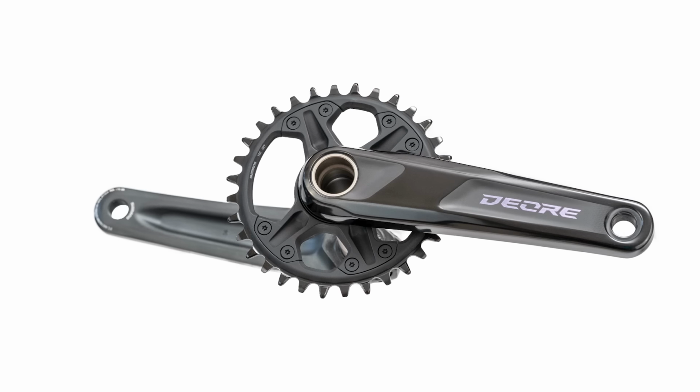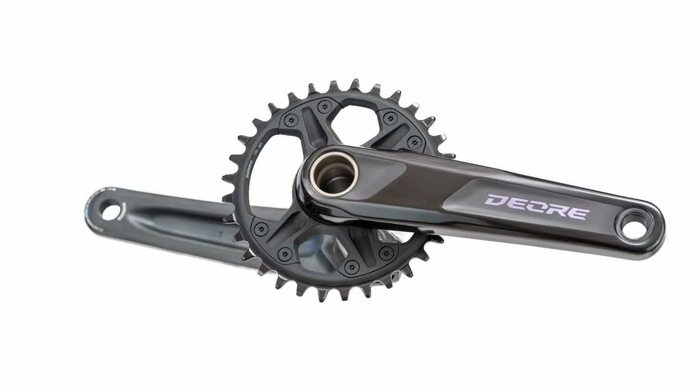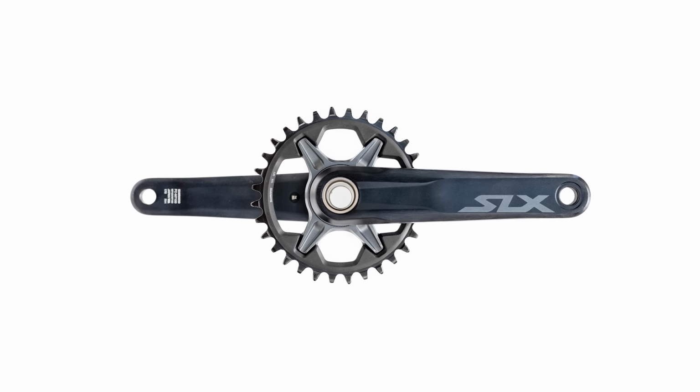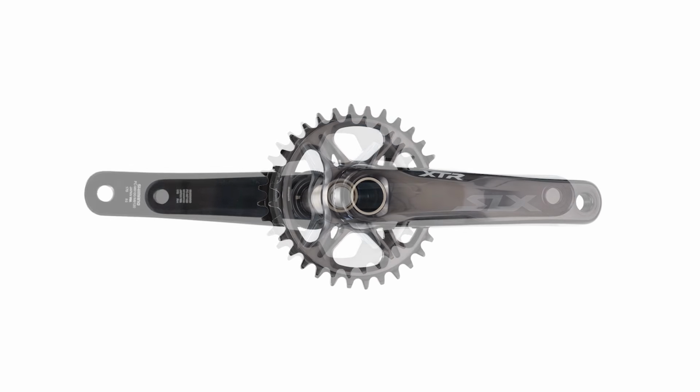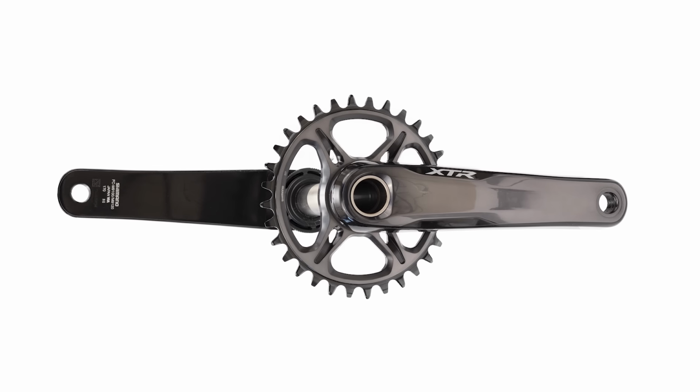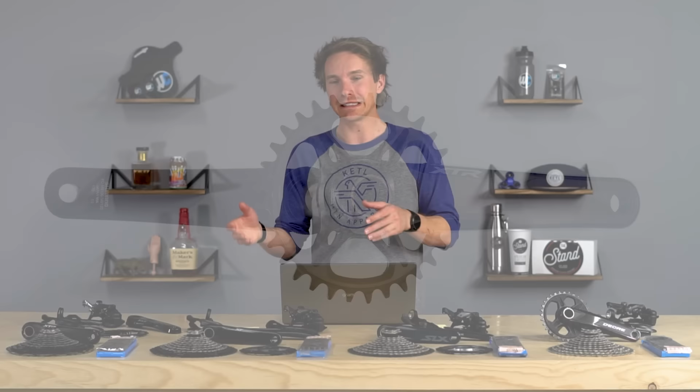The reason I'm not going to tell you it's stiffer is because I've never scientifically put these things on a scale to actually test the torsional flex. I can't confidently tell you that I would notice a difference if I was blindfolded between a Deore crank and an SLX crank or an XTR crank. Is there a difference if you put them on a machine? Maybe there is. There's obviously a weight difference, but is it actually stiffer and lighter? I don't know. I can't confidently tell you the answer to that.